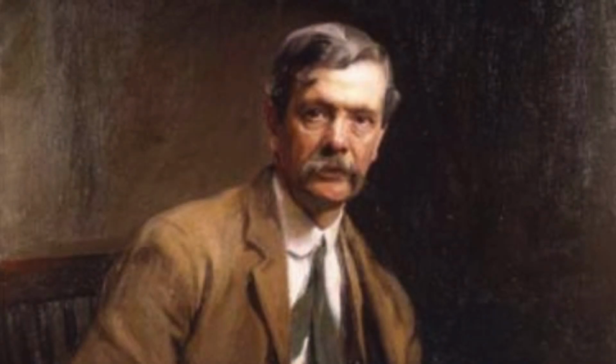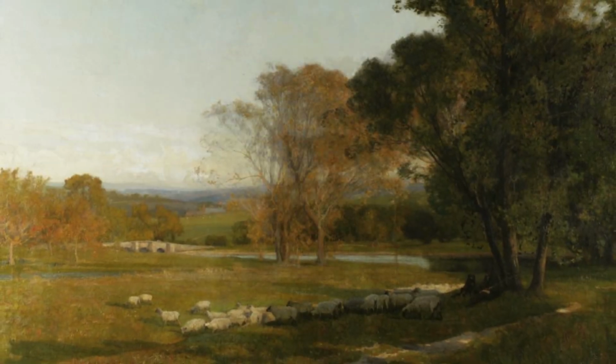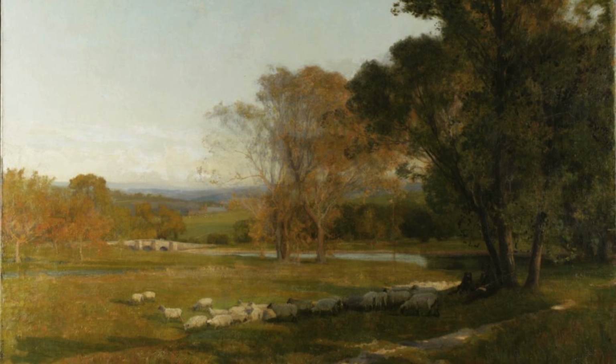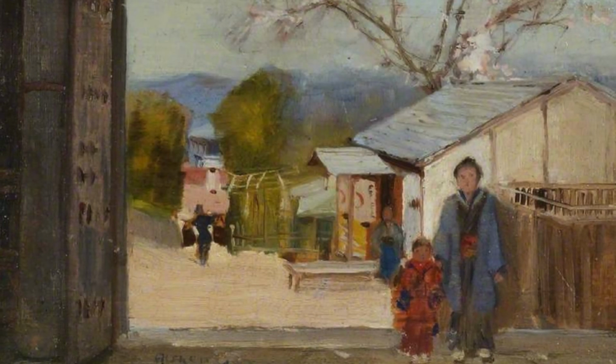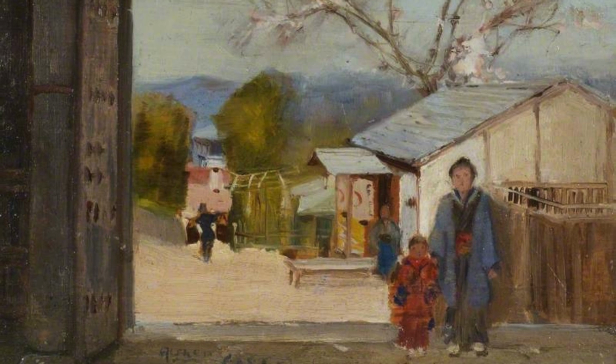From the relative unknown to the much celebrated. Sir Alfred East, 1844 to 1913. Alfred East was a renowned landscape painter, celebrated for his atmospheric and romantic depictions of nature. Influenced by the Barbizon school, his work captured the beauty of the countryside with soft, impressionistic light and a dreamlike quality. He travelled extensively, painting scenes from Italy, Spain, Egypt and Japan, with his Japanese landscapes particularly admired for their fusion of Eastern and Western artistic styles.